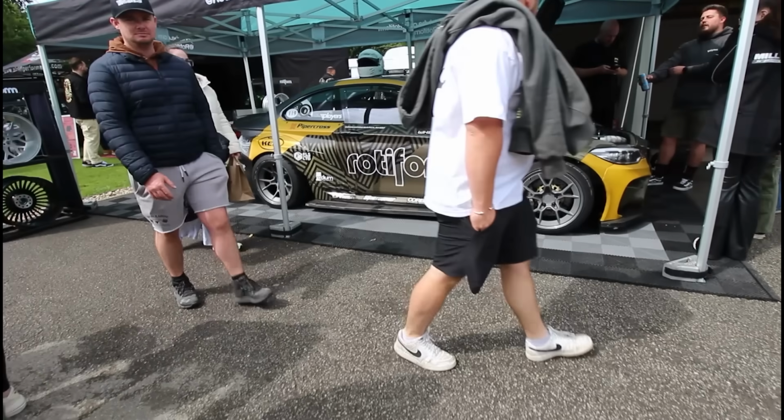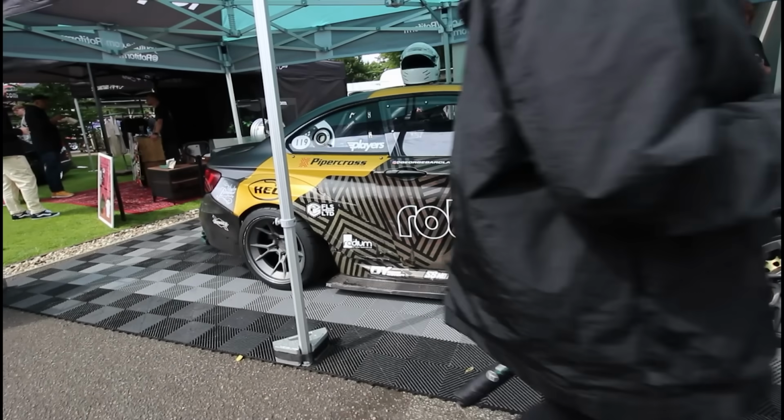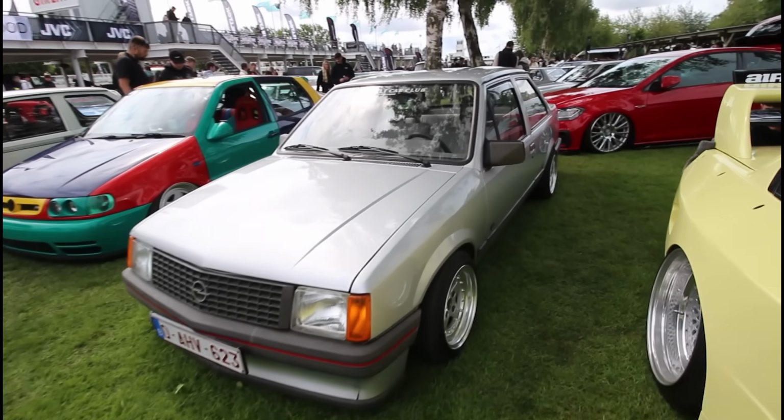I think we saw this at Silverstone. Just the proper full Kevlar radiator in the boot. Belgium, Nova Saloon.